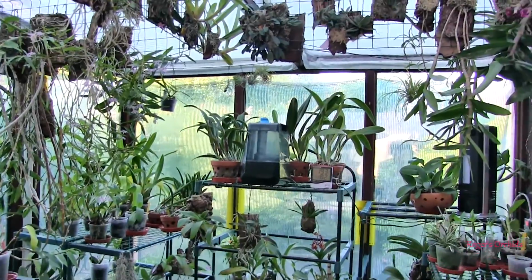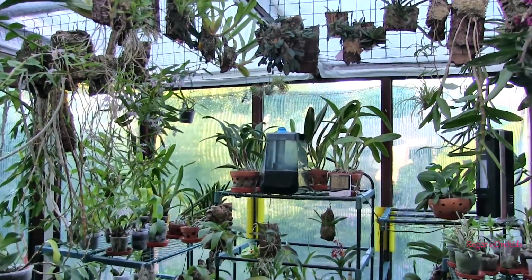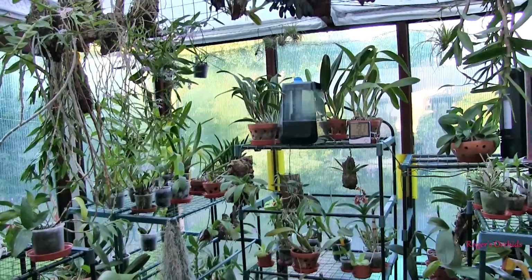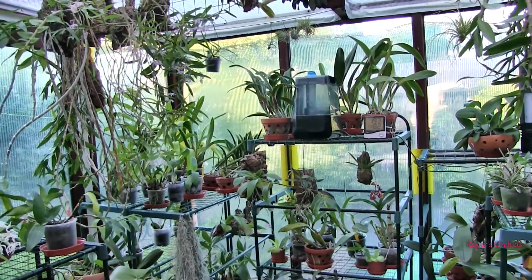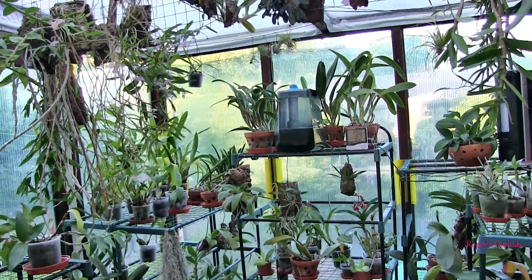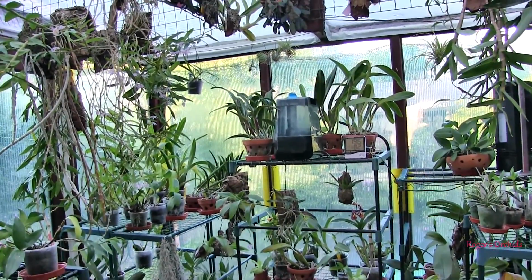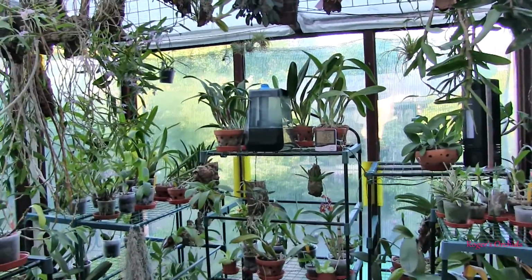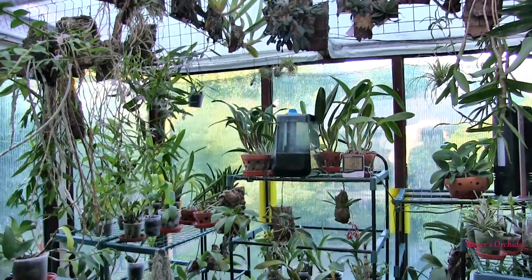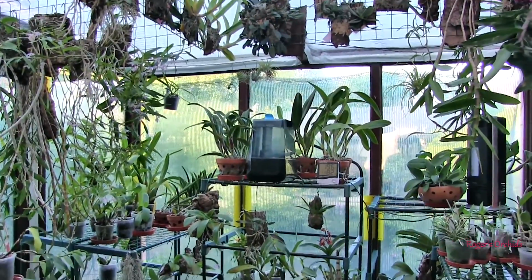It's not really about the individual plants. It's about the display, the concept, the format, the way the plants are placed, the colour combinations. There's so many things that go into judging an actual display. Although the individual plants are important, it's the overall effect that's being judged.